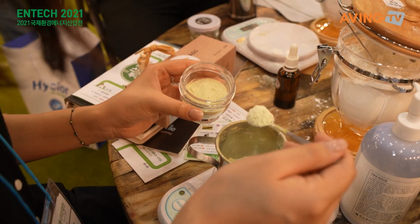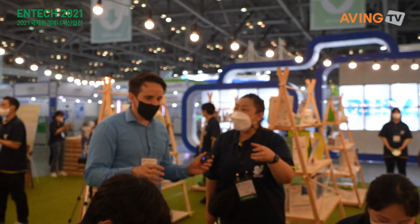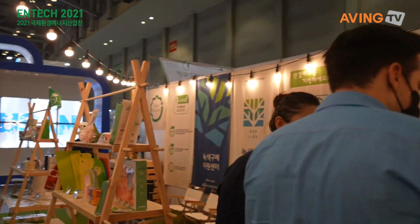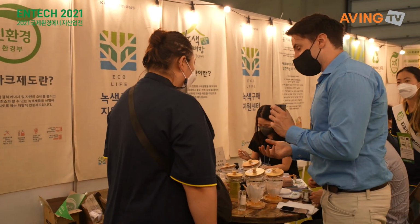So this is like a toothpaste kind of thing. They're making toothpaste. Sometimes toothpaste has little plastics in it. This is just kind of a natural, environmentally friendly, healthier way of making toothpaste.